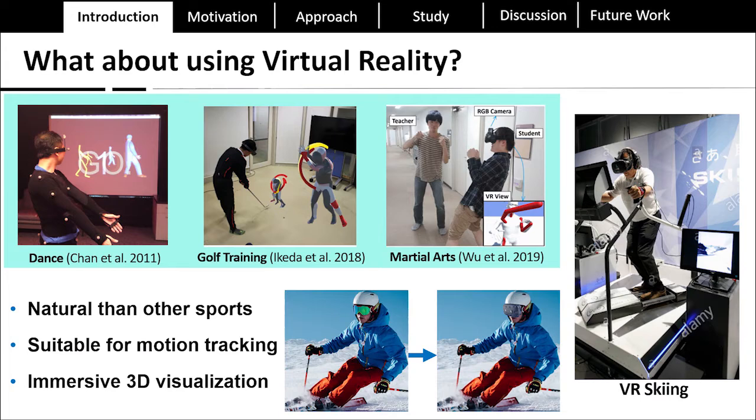For visual augmentation, mixed reality is proven to be one of the most suitable solutions, which is already applied to other sports. One most important reason is that putting on a head-mounted display is more natural in skiing, because the athletes always have to wear goggles. Also, for a similar reason, we could put more wearable technologies such as motion capture or trackers on the user's body. Lastly, obviously, VR can provide better 3D perception for an immersive experience.